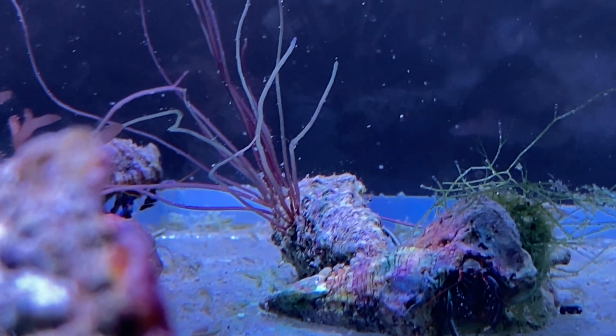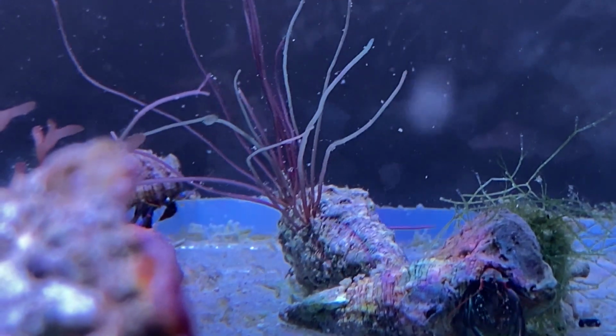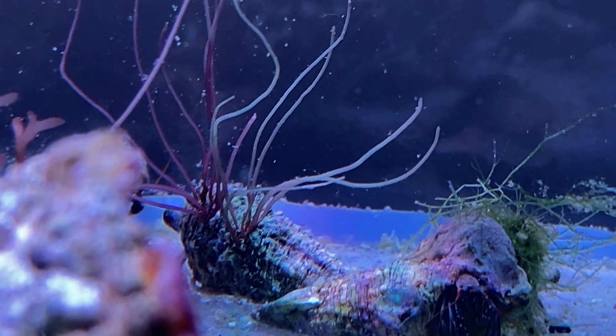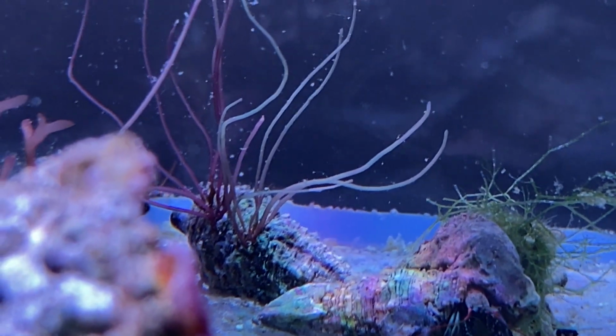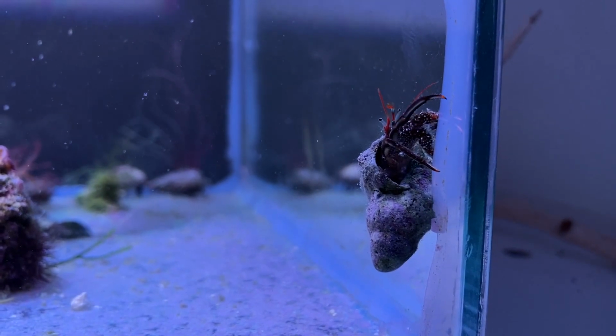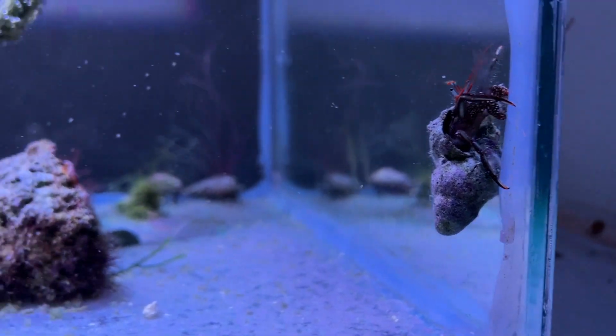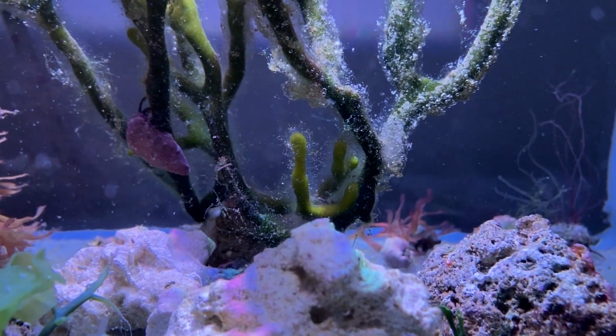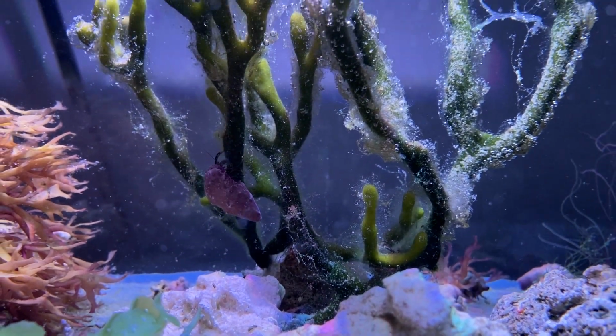That hermit crab cracks me up with that algae growing off its shell. Every time I see it in there walking around, it looks like it's growing hair. Hermit crabs are invaluable. They really can do a job on fine filamentous algae. They won't take out the real rough stuff, but they'll take this stuff out.